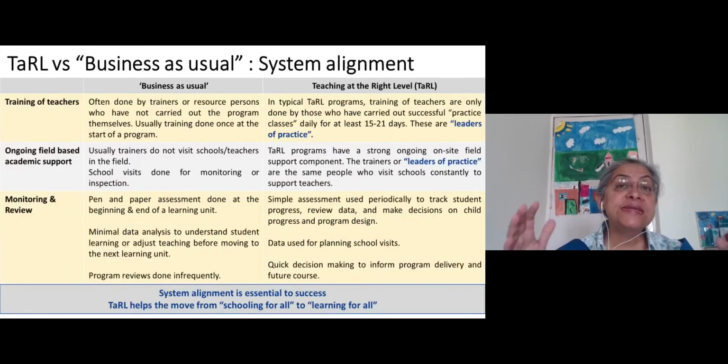Now, if you think about the system which is going to support this kind of classroom practice, and remember, in teaching at the right level, the core activity is happening in the classroom, and everything else has to support that core activity. Because it is that core activity, the interaction between children and teachers, that's going to change. And therefore, the system needs to be aligned to support and enable that change to happen.